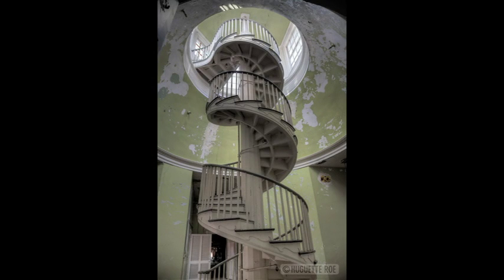Shot this image in an abandoned hospital in Staunton. It was something I'd seen online. I was looking for some urbex place in Virginia, and all of a sudden I found this image online, and I dug to see who did it and contacted the person who did it, and they told me where to get it, and so I went, and it was great.